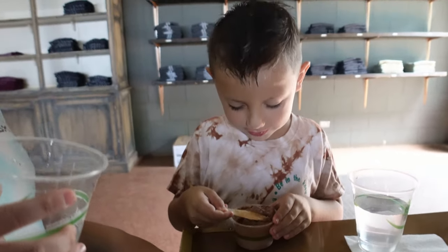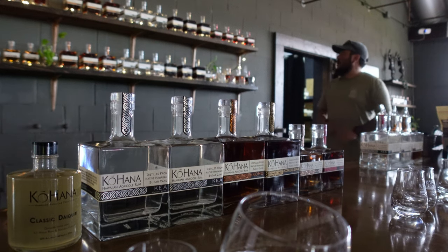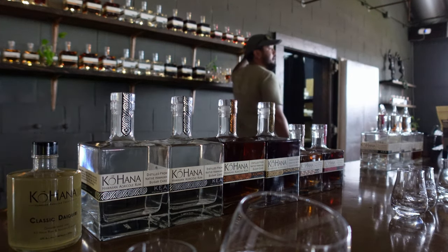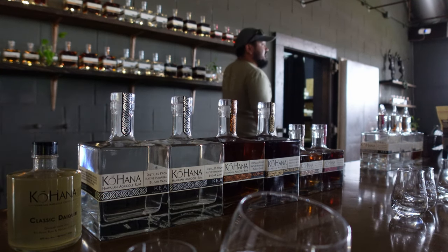He got chocolate. So some of the other aged stuff that we do at KoHana, this is a bottle of koa up here, so you can see that beautiful red color that it has. That's the stuff that's aged in the koa wood barrels.